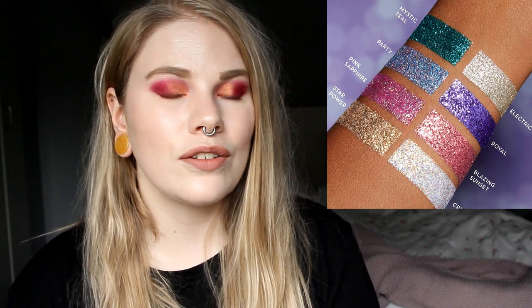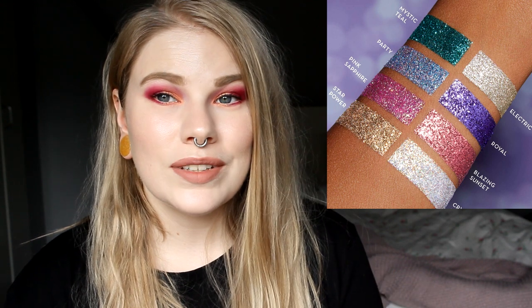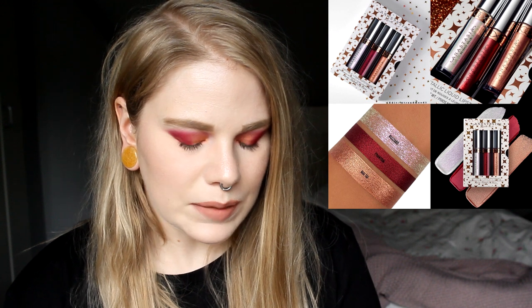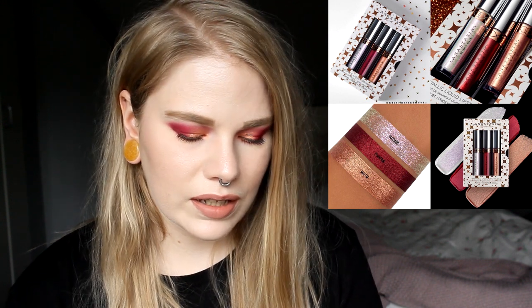They are releasing, I think it was 80 new glitters, and I like glitters, but I don't do glitters because I always mess that up. So I don't use it, but I like it, but I'm not going to buy it, because I don't like loose glitters. And they are also releasing metallic lipsticks. I think it's the holiday collection as well.